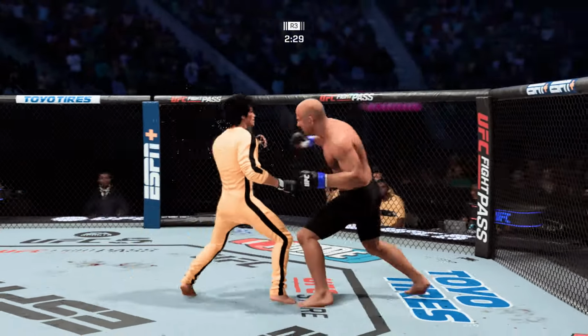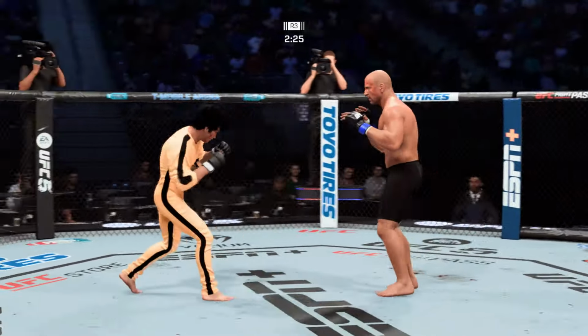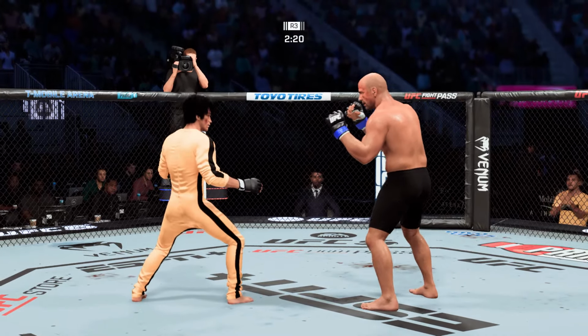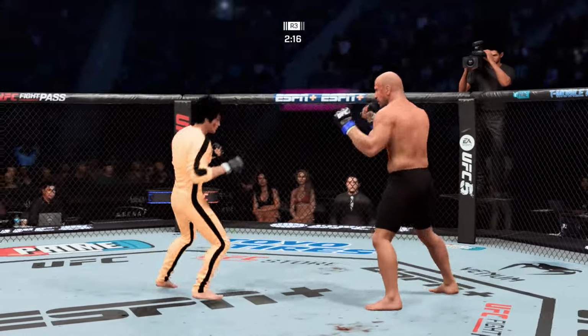We have crossed the midpoint of this one. Oh, lands another beautiful strike to the body, really starting to connect at will when it comes to working the body, and especially effective doing it later in this fight. Didn't see a lot of that from him in the earlier rounds.